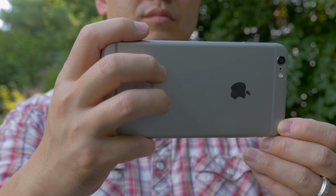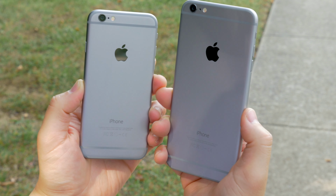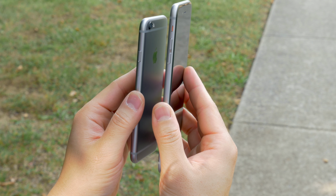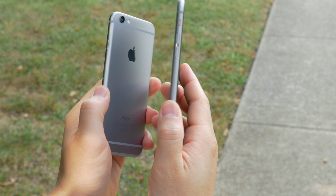I really don't understand why they both have that protruding camera. Doesn't make any sense. And the largest thing for me is that the iPhone 6 Plus has a much bigger battery, and it definitely helps the battery life. So if you're trying to figure out which iPhone to pick up, either the iPhone 6 or the 6 Plus, know this, they're almost exactly the same phone.